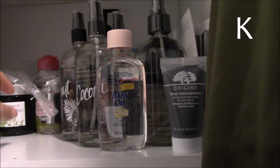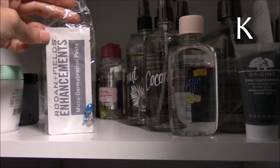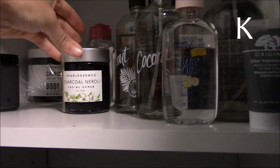I would like to do a video or at least a blog on it. I have more Rodan & Fields samples than I know what to do with, but I'm going to be keeping it. I'm going to keep it. I have this facial scrub, which I literally never used. I'm going to be keeping it.